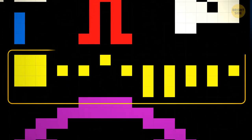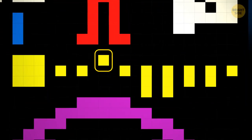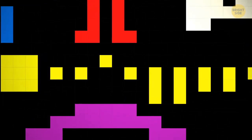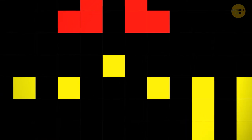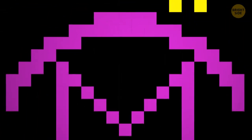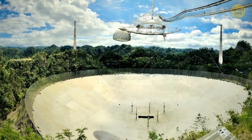Below is a diagram of our solar system, Earth. The third planet from the Sun is slightly elevated. This is how the extraterrestrial civilization will understand which planet this message came from. Below is a diagram of the Arecibo radio telescope itself.